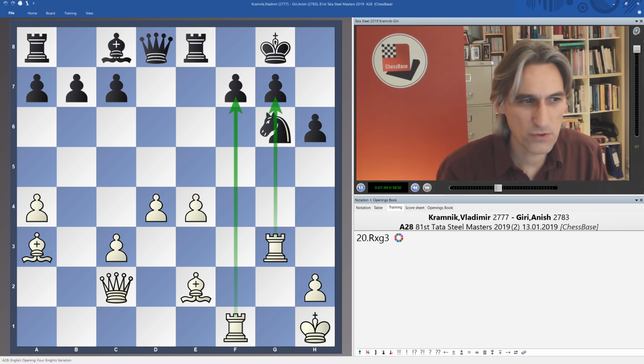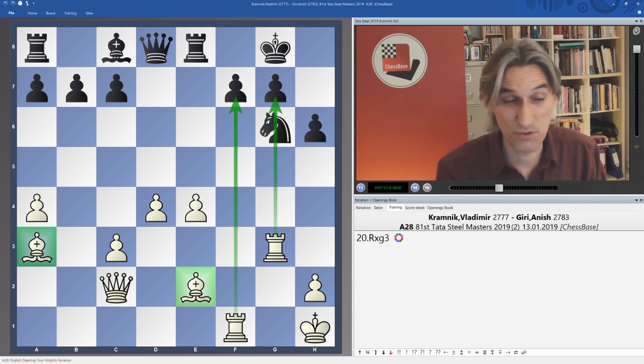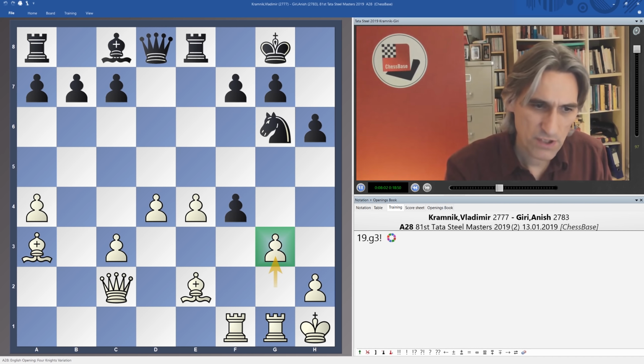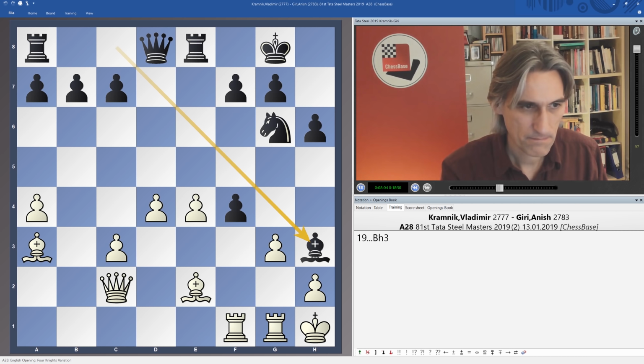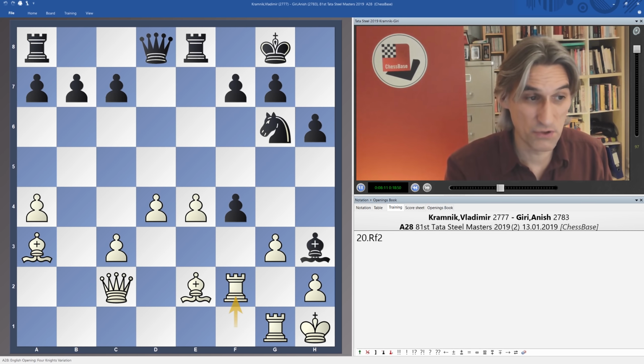I mean, this is so dangerous. Combination with the bishops, rooks, big center. It's an Alpha Zero type position, but it's a human position too. We'd all love this position. Bishop h3 is more testing. It's possible to sack the exchange, but rook f2 just continues as normal.